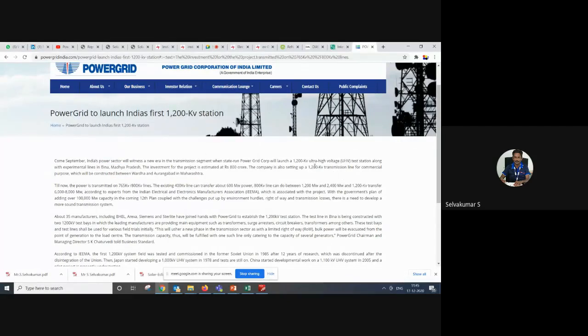And why I'm stressing this is because there are many other countries that have made an attempt to cross 1000 kV, but none of the countries were able to achieve this. UK has tried it, failed. Japan has tried it, failed. China has tried it, failed. And India is the first country successfully operating this 1200 kV for at least a couple of years, right? So we can be really, really proud of great things as an electrical engineer, which we could be proud of, right?